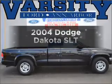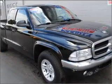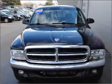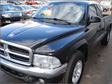Introducing the 2004 Dodge Dakota. Everything you need under one roof with this great vehicle. With a powerful 8-cylinder engine connected to a smooth shifting automatic transmission, premium wheels lend a distinctive appearance. Anti-lock brakes help you bring your vehicle to a safe stop.